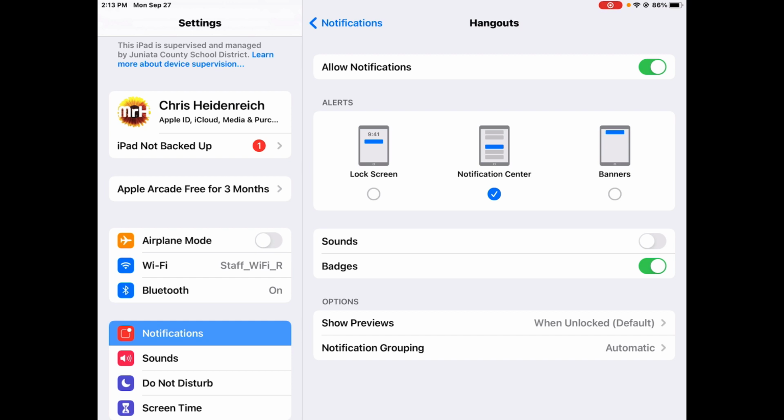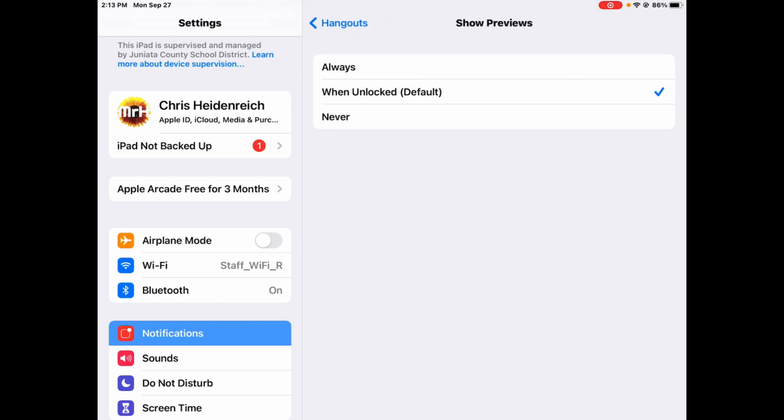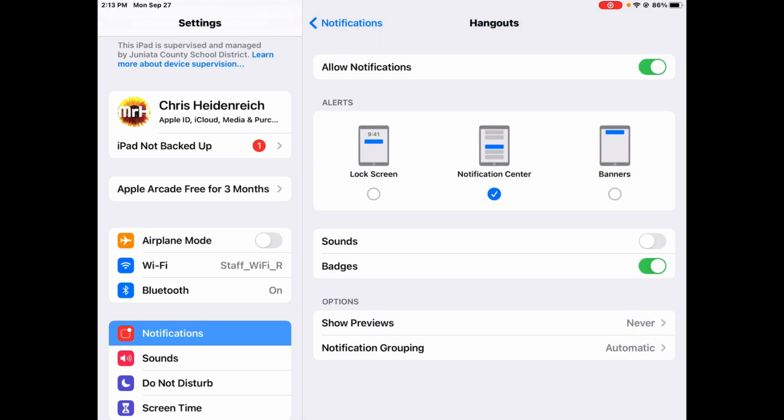Notification grouping and all that, show previews. So you can tell it what you want. Again, the safest one is just turn off your notifications. You don't really need to be bothered all the time.